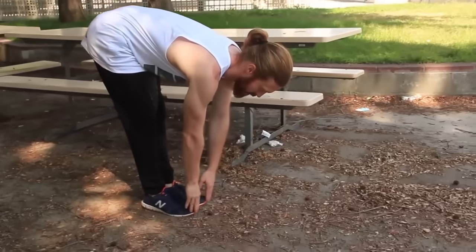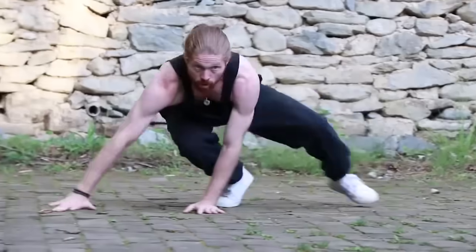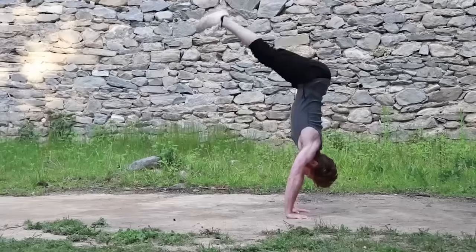Or maybe you know that flexibility is not your strong suit. You suffer from tight muscles, stiff joints, and you know that if you could just increase your flexibility or range of motion just a little bit, it would help tremendously for your movement or just how you feel throughout the day. Or you might be in the position where you want to unlock some incredible flexibility.